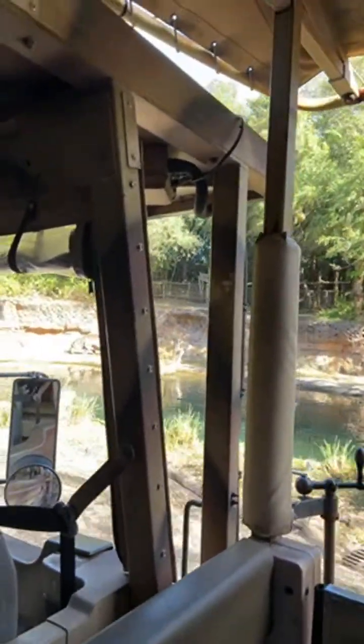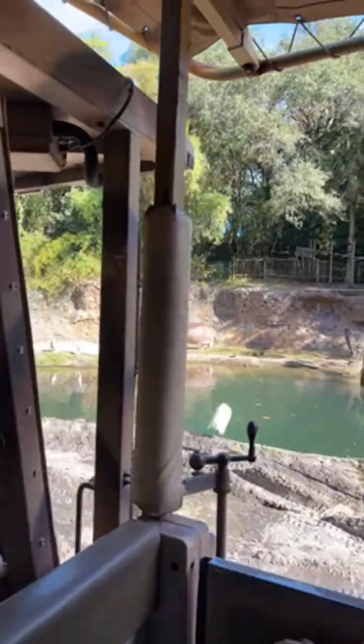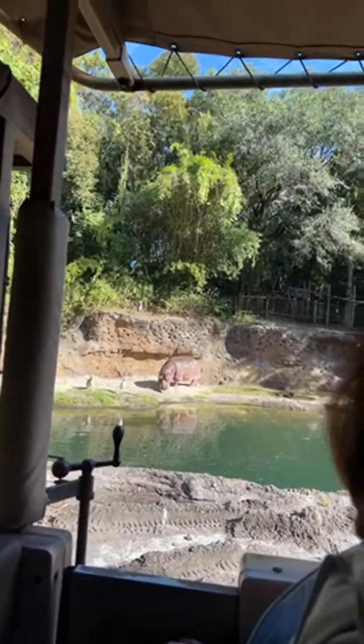I know it's the hippo that's much more exciting, so Anthony's going to line us up for a beautiful view. You see it? A little bit further. See the hippo right there? A little bit further. Right about there is going to be perfect. Thank you so much, sir.